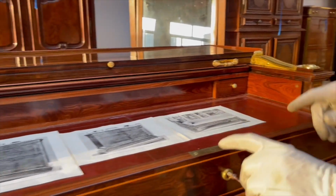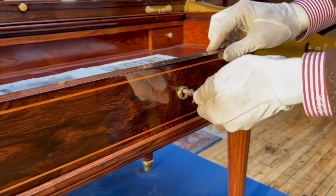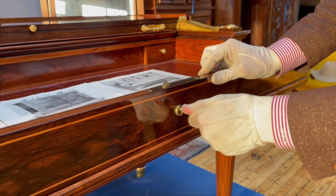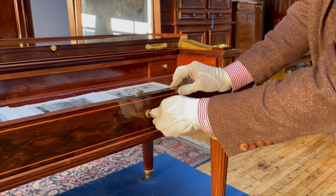But anyway, we see that the lock here is signed KOLB. The original key appears to have been retained. And the locking mechanism is very unique in that it is circular. And so that's something I've never seen before.